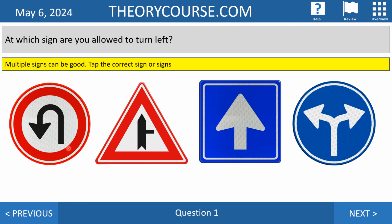The first sign says you're not allowed to make a U-turn. But that's not the question. The question is, at which sign are you allowed to turn left? Well, at these signs, you can continue driving straight, you may turn to the right, and you may also turn to the left. So we have to tap the first sign.